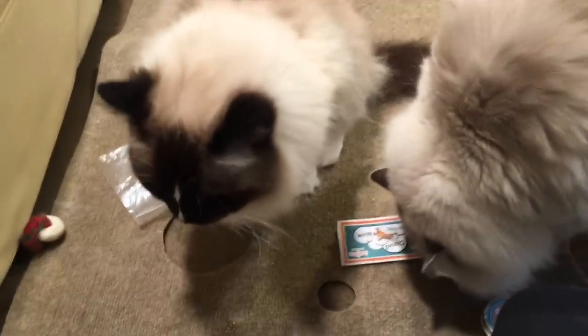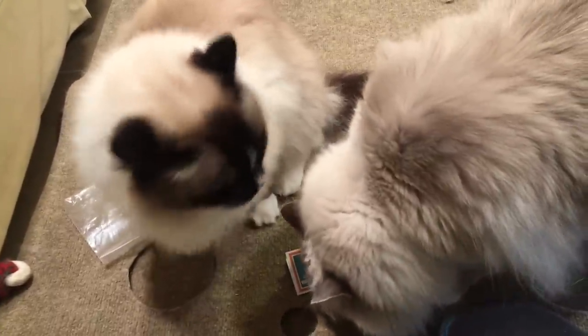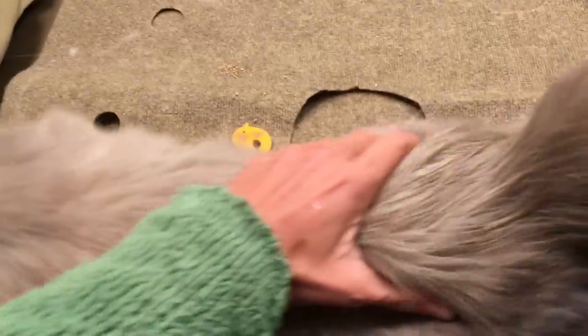I had someone, whoa, it's leaving marks on my pants too. I had someone write me one time concerned that giving her cats catnip was like giving them marijuana, so I don't really like to say the high thing because I don't really equate the two. But they definitely have a reaction. Makes them kind of excited.